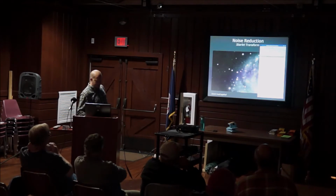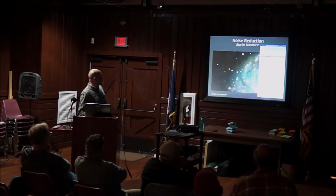Anyhow, I was going to show before and after some noise reduction. Here I've really zoomed in somewhere on the galaxy. You can see that the graininess is being smoothed out. The stars are protected pretty nicely, as well as the larger scale structures.